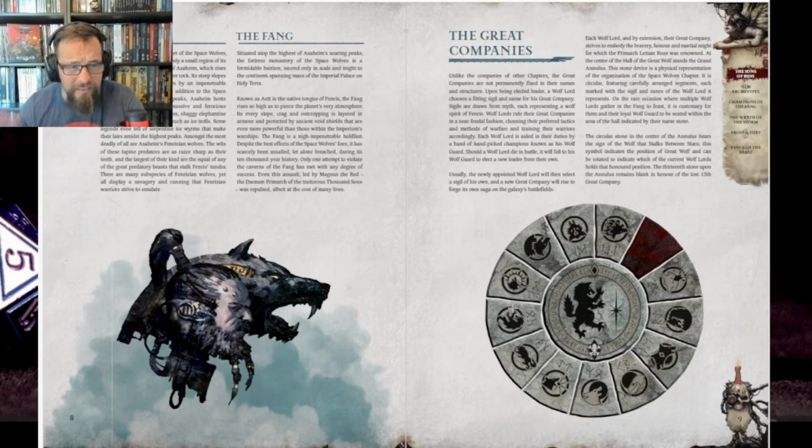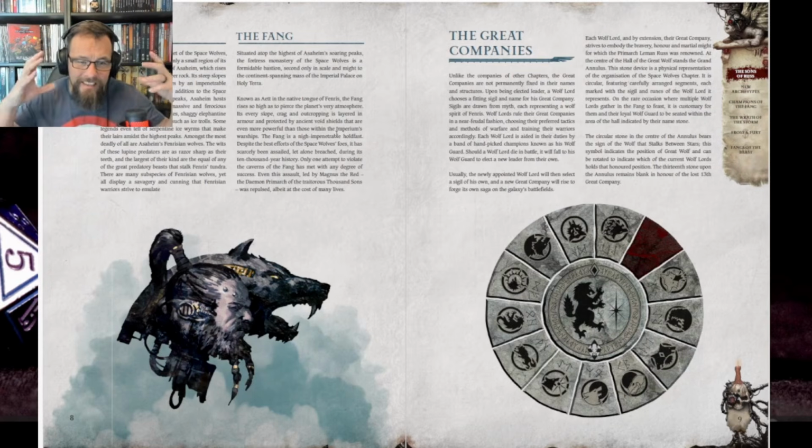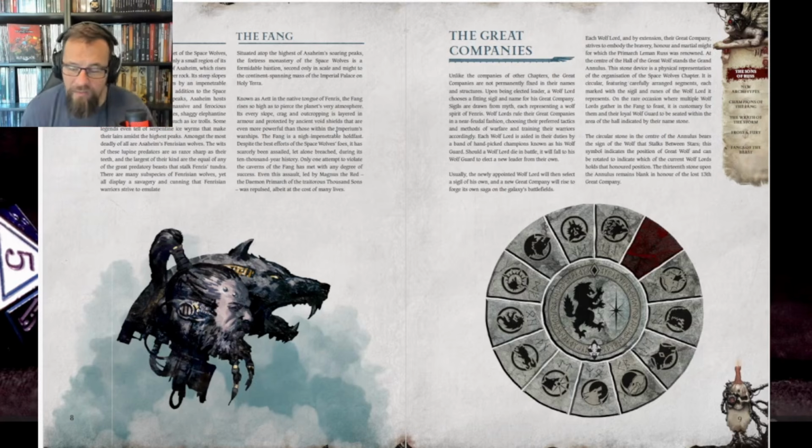And they all sort of live pretty much in Asaheim, which is the sort of rock. It feels very much like a rock that they live on. And the main battlements or castle they all live in is called the Fang, which has been attacked several times, and they've always managed to fight off every single attack. And it talks about an assault here from Magnus the Red, who's a daemon primarch of the traitorous Thousand Sons. Again, I don't know much about him. Well, I know that's what his name is, but that's all I know. But you just get this idea that they've got this fortress that they all train and live in that's utterly impenetrable, because for thousands of years no one's ever managed to come in.